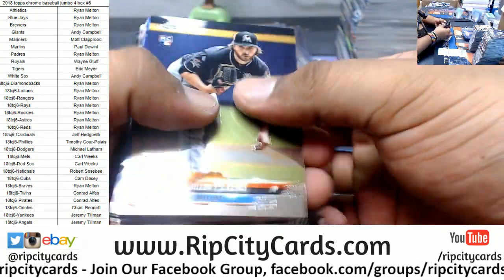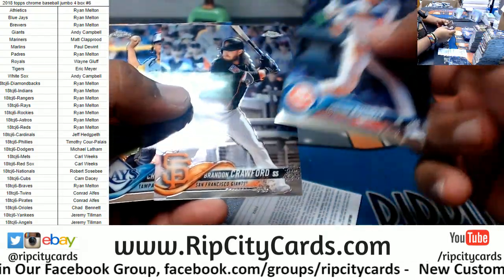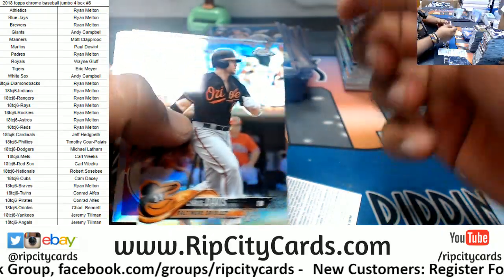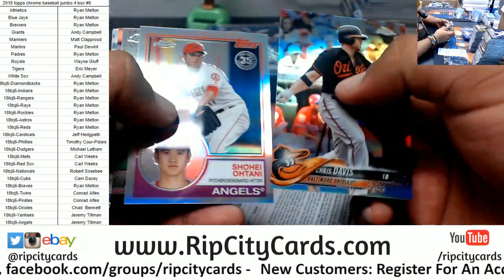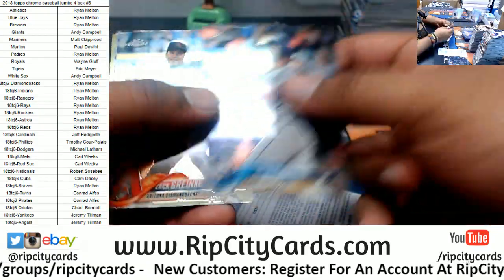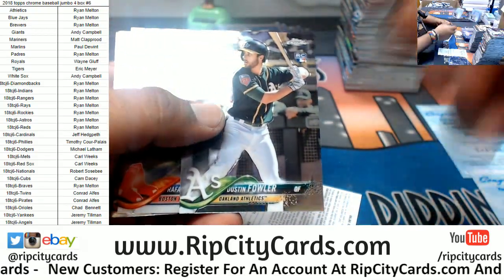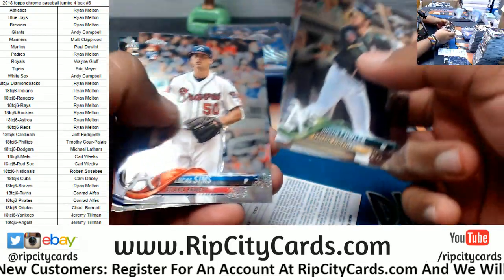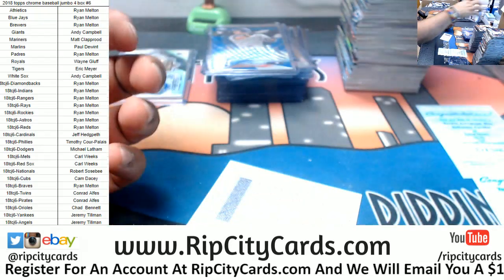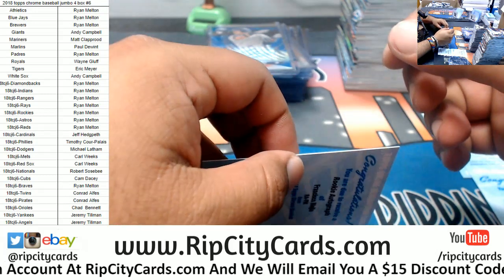And the last stack here. Peters Marlins rookie. Davis Orioles refractor, Otani Angels refractor, Fario Rays insert, Fowler A's rookie, Davis Red Sox rookie, Sims Braves rookie, McMahon Rockies rookie, and a Scribner rookie. And that'll do it for the break. We do have a redemption here, so let's just find out what it is.